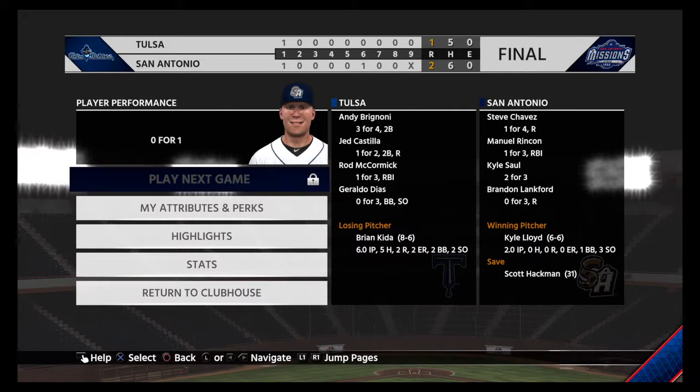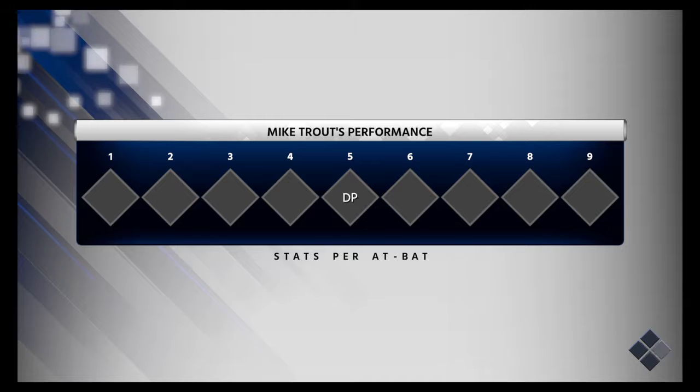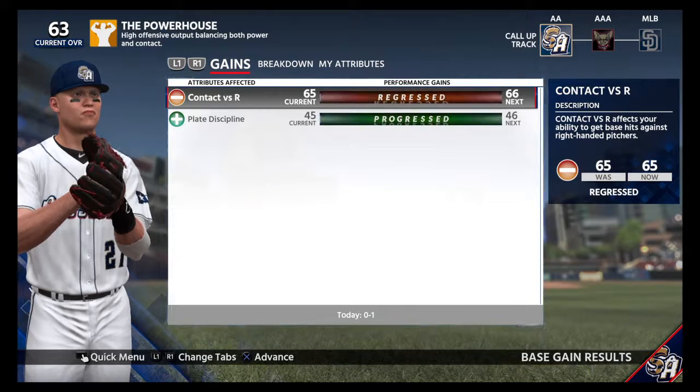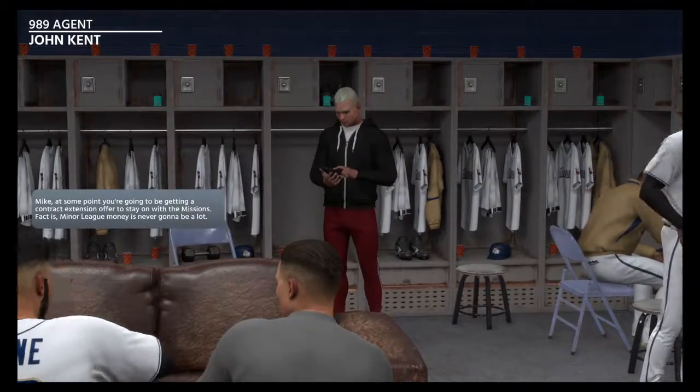Kyle Lloyd takes over to start the 6th inning on the mound. Now the man you see there didn't start this one on the mound, but his performance certainly was impactful. A minor leaguer hears from his agent.